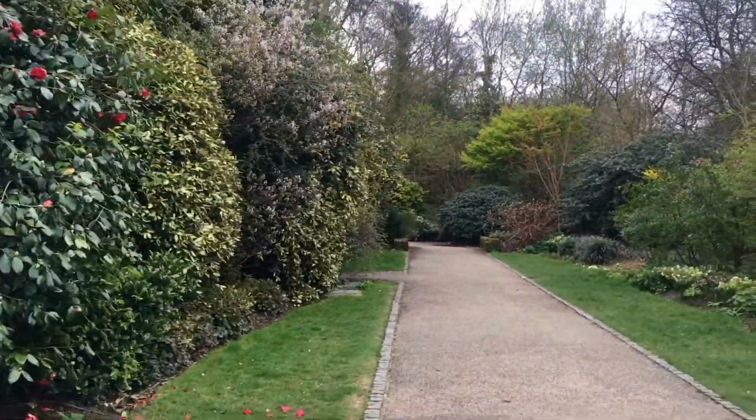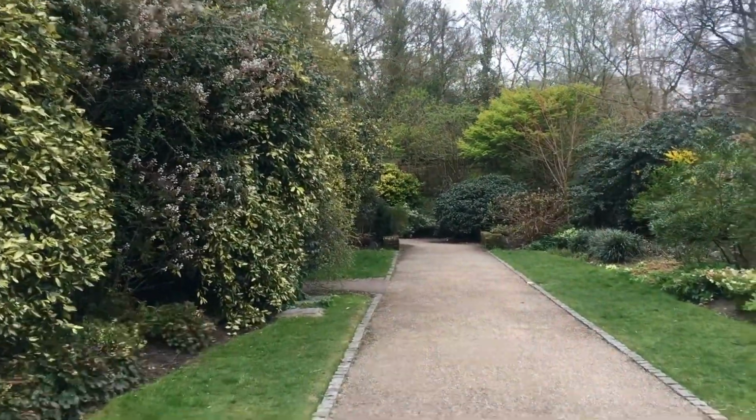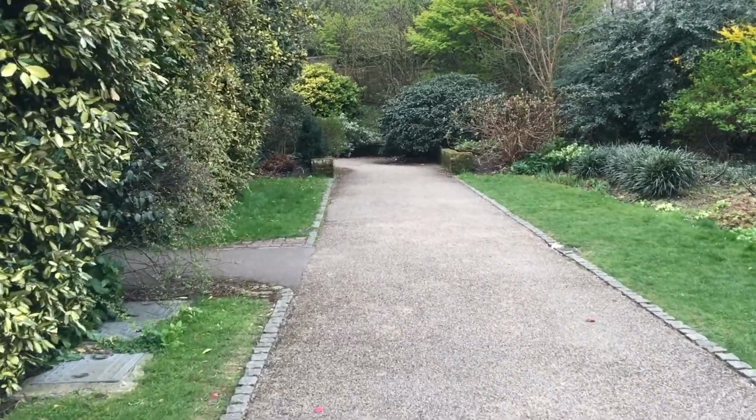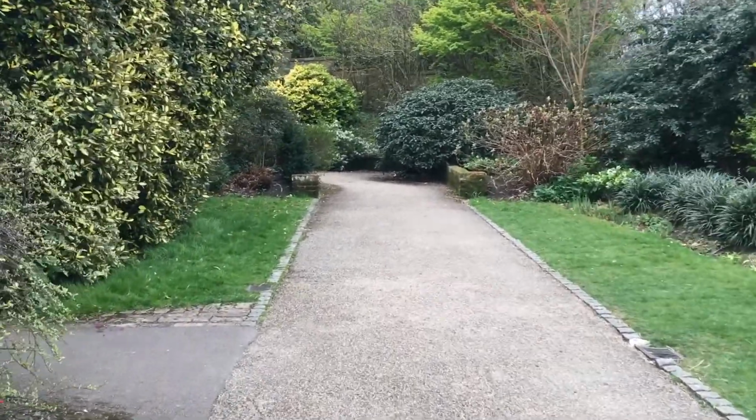Things are starting to bloom a little bit. We have had a really cold spring. It was actually snowing a bit this morning, even though we are in mid-April.